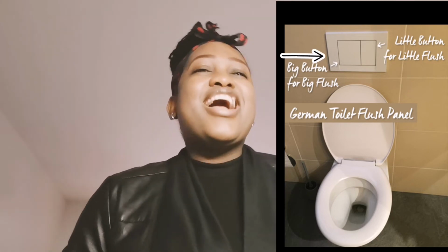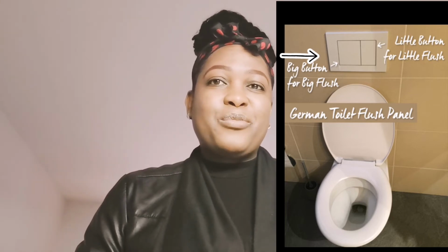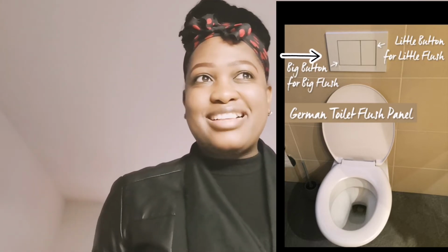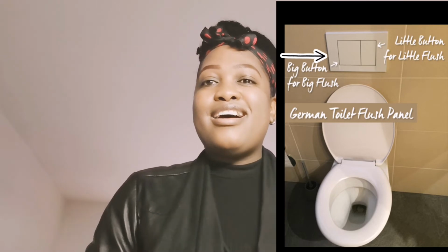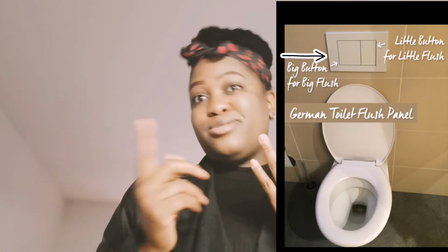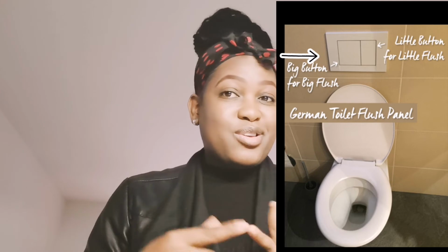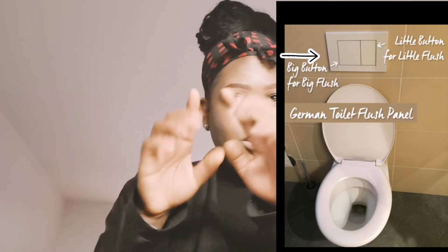I know. I'm probably not the only one who was shocked at this. When you go to the toilet and you think, okay, so what should I do? Touch this button? Which button do I press? For what? Apparently these buttons are for a certain purpose. Sometimes you do number one and sometimes you do number two, so you have to save electricity and save water. When you do number one, you press the small button.